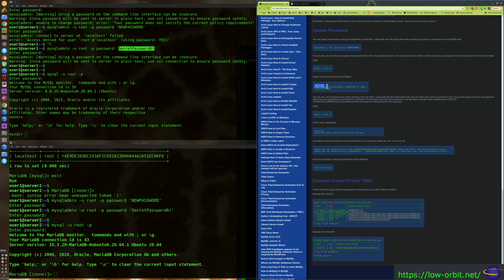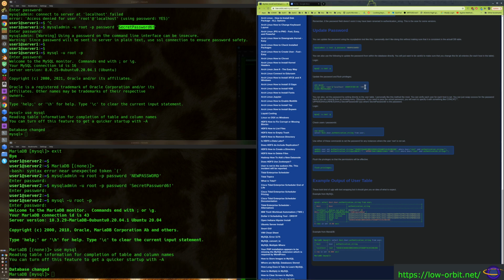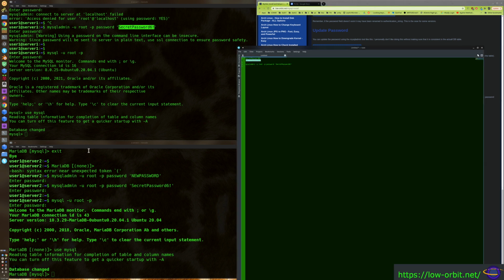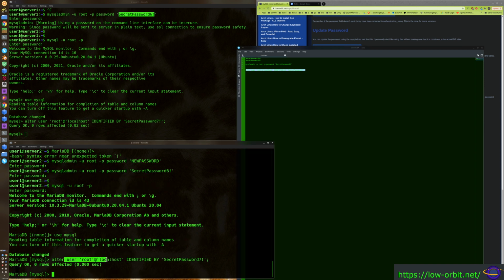All right, so you might be curious to see how you could do this from within the database, so let's give these commands a shot anyways. Let's use the MySQL database, and we're going to take this command, but give it a better password. This is an example, but it's going to need a more secure password. So let's say we set this to secret password, but add a 7 in there instead of a 6. Let's see if this works. There we go. So: alter user root at localhost identified by secret password 7.